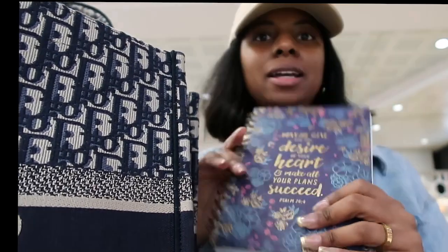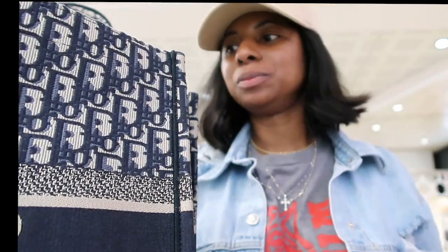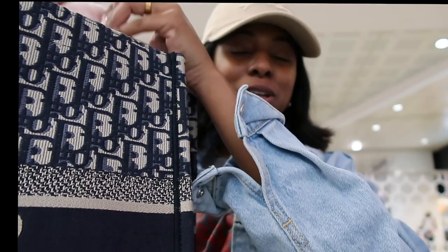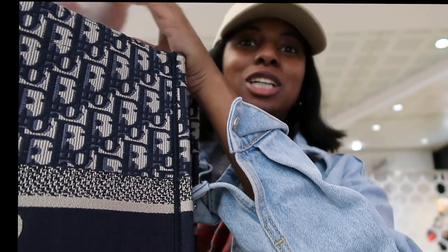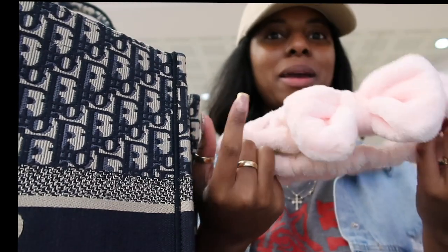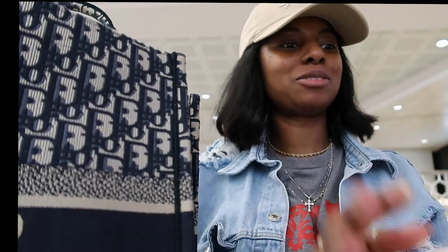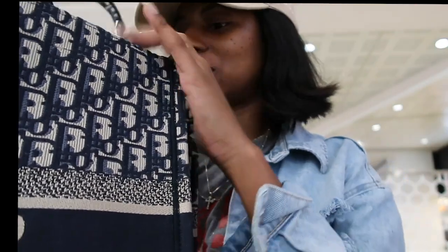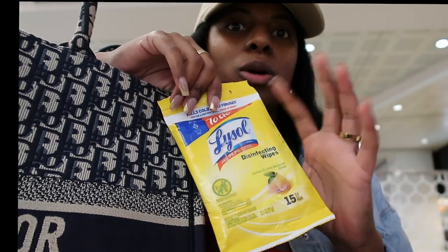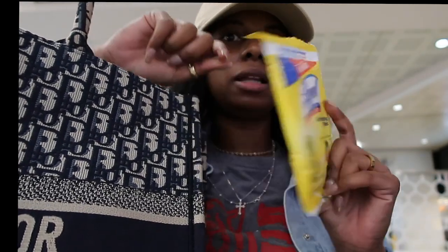So I also have my journal. Okay, I have my journal. I was just throwing stuff in here last minute because I was forgetting to put it in my suitcase, so don't judge. And I have my scarf, my headband for my face when I do my cleansing, so don't judge that. I got these, which just came in handy because this area was dirty and it needed to be cleaned.